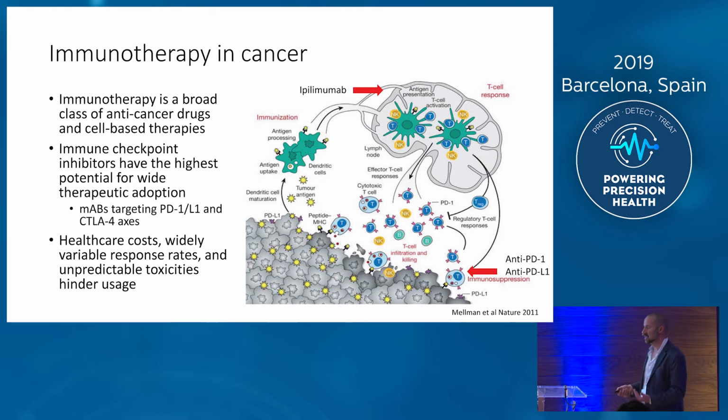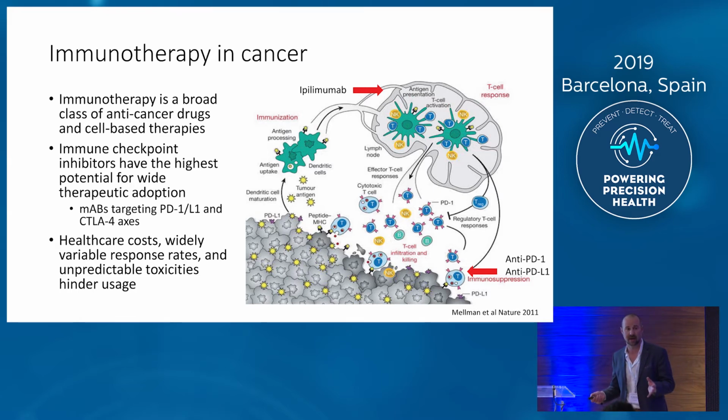The problem with these therapies, as they've overtaken the market, is they have huge healthcare costs. They have widely variable response rates, and this is really key, unpredictable toxicities. All drugs have toxicities. With chemotherapy, we know exactly when we deliver these drugs what the likely toxicities are. They can be diverse, they can affect a lot of organ systems, but they're fairly reproducible. The toxicities associated with these therapies are spontaneous, they're sporadic, they can be rare, they can affect all of the organ sites.